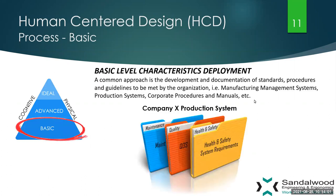And typically a common approach to deploy this is to have documentation of standards and procedures and have them in a way that you can say to the organization, okay, this is what you need to meet. Manufacturing management systems or production systems are a typical way to capture all basic standards. There's a lot of what we would call production systems from different companies that would have their basic standards captured, say in manuals or procedures, and even in assessment tools that you need to go through and then get a score or get an idea of a level on where you are in basic standards.